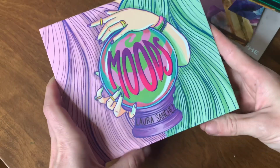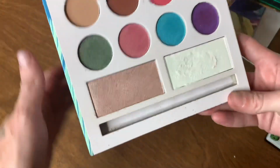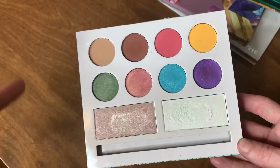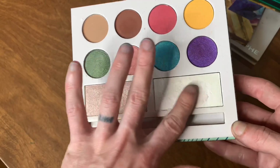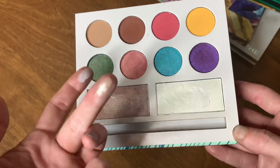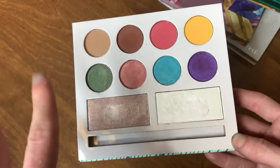Next up, we have this palette from Laura Sanchez called Moods. I received this in an Ipsy Plus box, and I actually really like it. You get 2 highlighters, and then you get a row of mattes and a row of shimmers. The highlighters are really pretty. You get this duochrome highlighter, and then you just get a basic highlighter. Super pretty though. The mattes blend so beautifully.